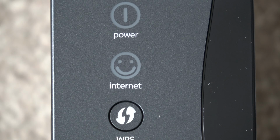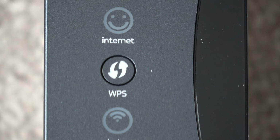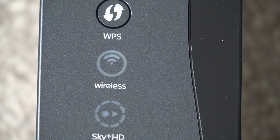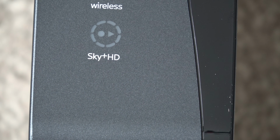So when I plug this in, it's going to be red or nothing because I have no internet from Sky. WPS button. If your product supports it, like a Windows laptop or certain Sky boxes, you can press that, press the other WPS button on the device and it'll connect automatically. Wireless, so you can have this on or off. When I plug mine in, eventually it will have no indicator light on this because I have mine off, because I have a dedicated router already handling the wireless and I don't want to clog the airwaves with all these radio waves. And Sky Plus HD, so it recognises if you've got a Sky Q HD box or Sky Plus HD box, and it will automatically light up, which is pretty cool for your on demand.